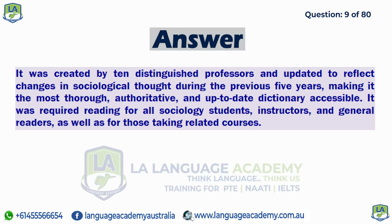It was created by 10 distinguished professors and updated to reflect changes in sociological thought during the previous 5 years, making it the most thorough, authoritative, and up-to-date dictionary accessible. It was required reading for all sociology students, instructors, and general readers, as well as for those taking related courses.